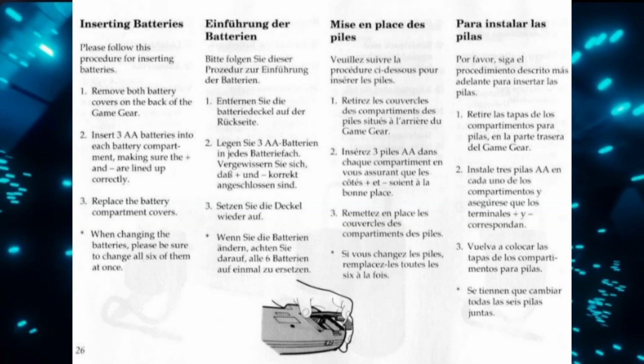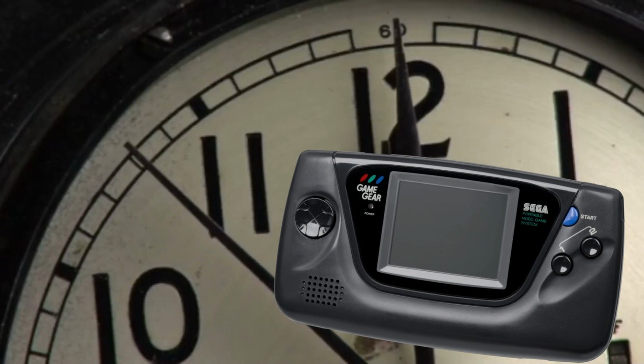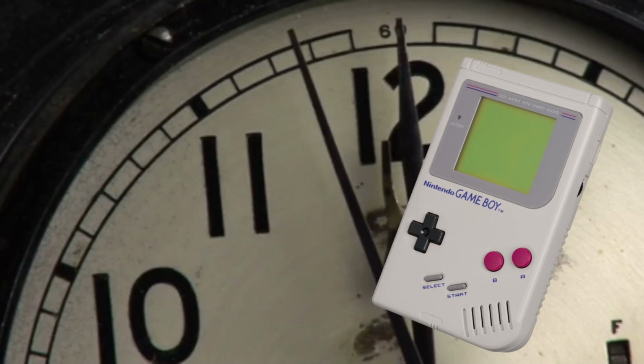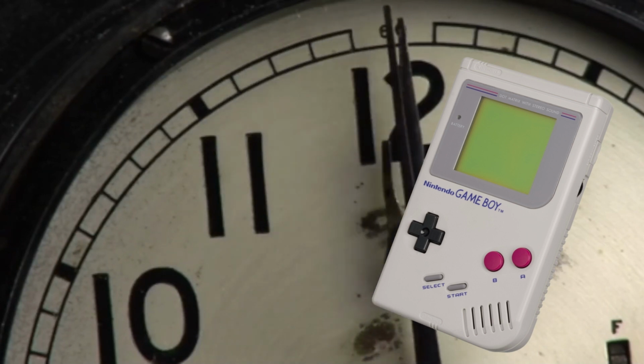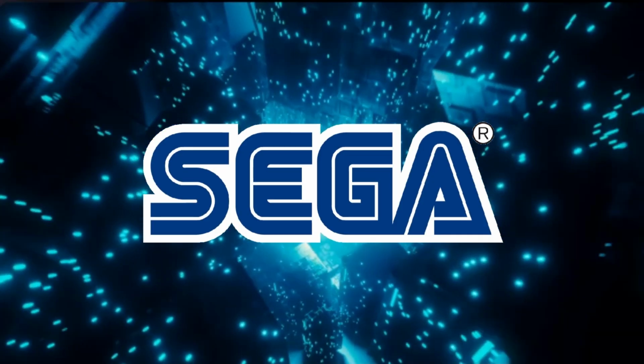With the system taking 6 AA batteries and battery life only being between 4 to 6 hours, where the Game Boy got well over 20 hours of battery life off the 4 AA batteries, complaints started to come in. Sega tried a few different things to help.